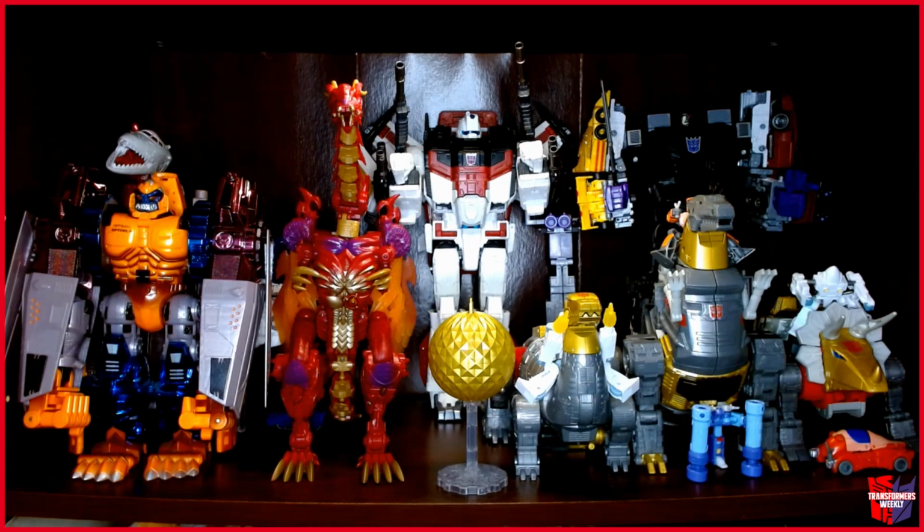We're going to start in the back with this guy right here, which is Skylynx from War for Cybertron, technically from Earthrise. My favorite G1 Transformer. My friend had both Skylynx and Omega Supreme, and we would race them. Skylynx usually always won because Omega Supreme's motors could not support that weight. I don't know why I thought that was a good idea.